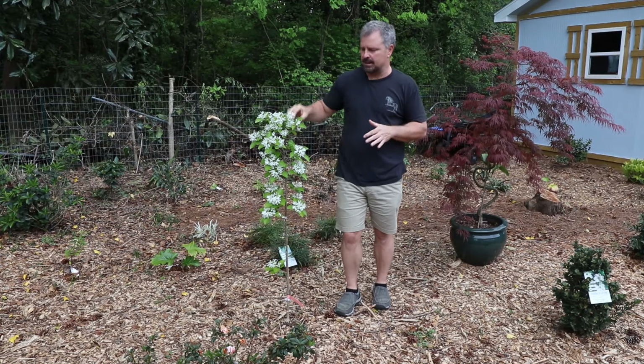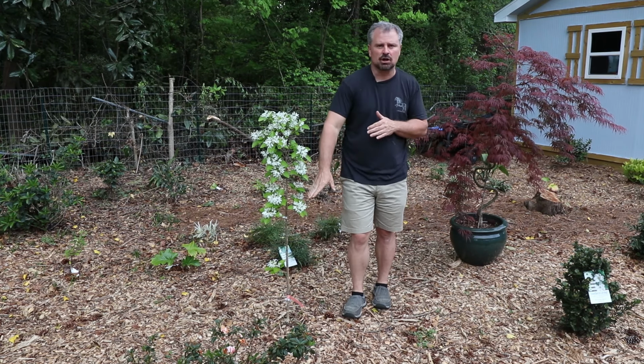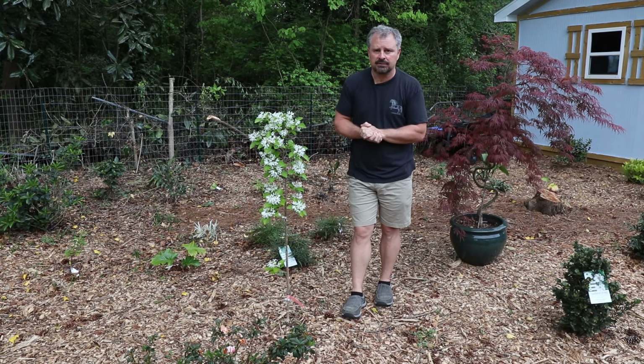They're great four-season plants. They bloom here in the spring. The foliage looks fantastic. It has a kind of a gold color exfoliating bark as it ages, and so even in the winter, it's a nice tree.